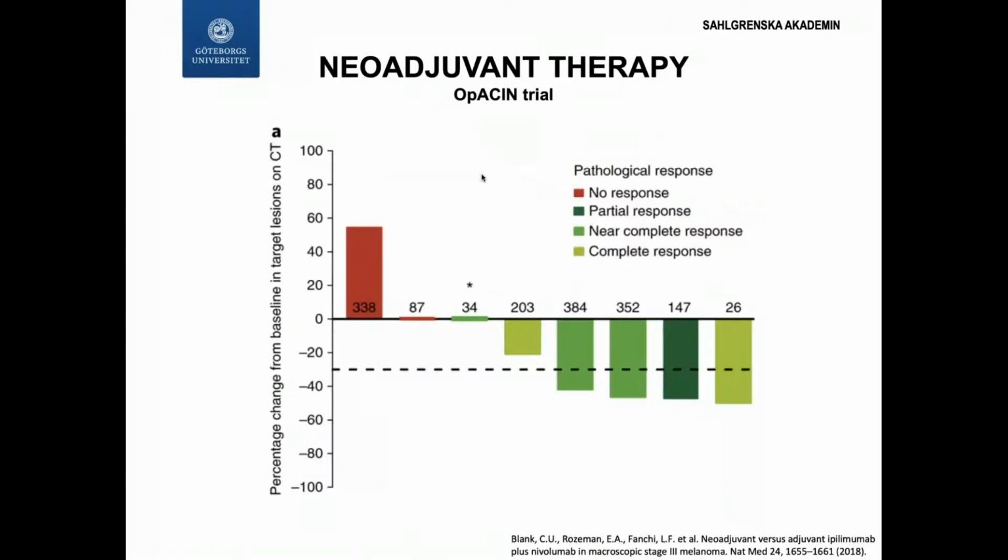What we also start with, this is not in guidelines yet, is neoadjuvant therapy. If you have unresectable patients with large bulky nodal disease, for example, you either treat them with BRAF and MEK inhibition. You will have a very quick response. The tumor will shrink, and you will make them resectable. In this OPACIN trial, they also tested immunotherapy, and that also seems to work, with a higher proportion of patients having partial or complete response. And that is probably where we'll head in the future, that for patients with bulky disease up front, we will give systemic therapy.